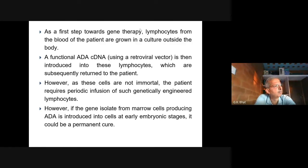Are you catching my point? We are going to administer this ADA, adenosine deaminase, into a baby or into a little bit grown up, or we are going for bone marrow transplantation. In what way are these two different from isolating the gene from the bone marrow cells which produces ADA, into the embryonic cells at an early embryonic stage? Do you have any idea in what way it may be different? In what way is it going to be a permanent cure in embryonic stage and a temporary cure in adult stage or baby stage?